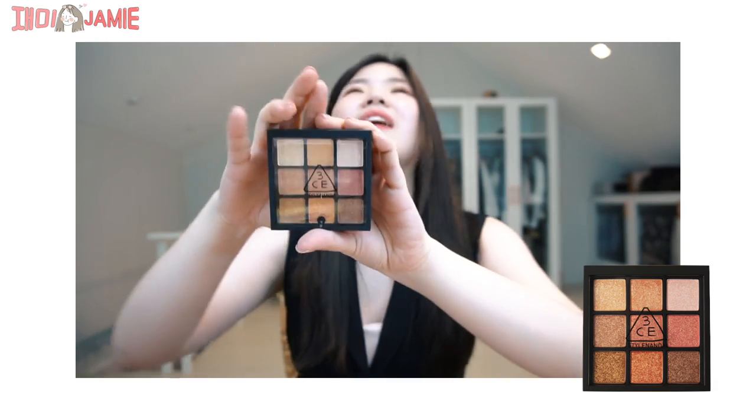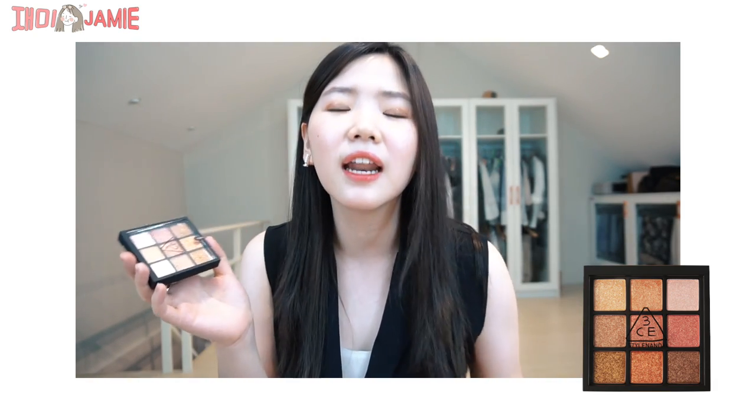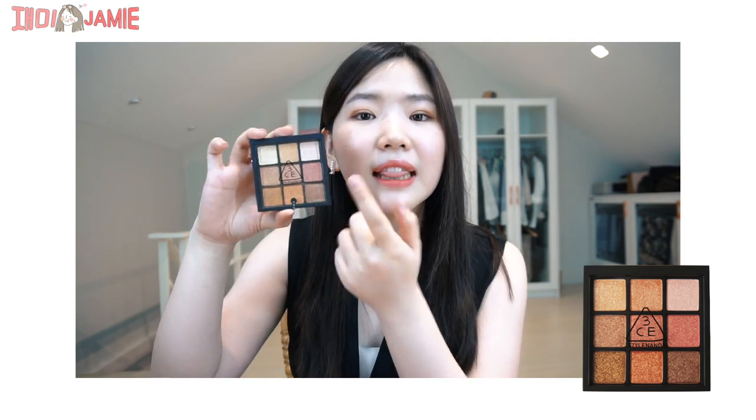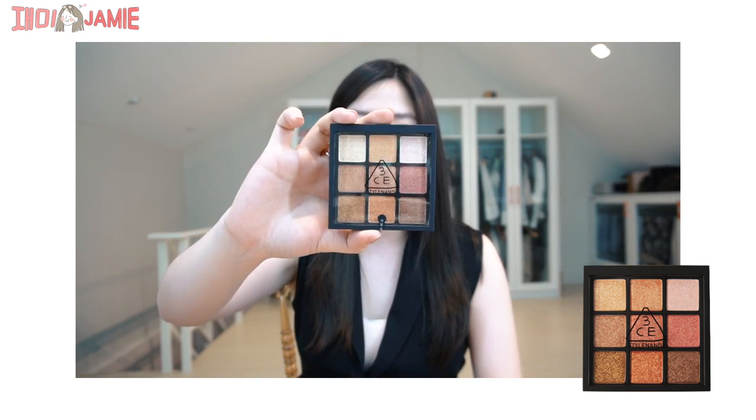Ayan siya. Oh my god, guys. Di ba lagi niya tinatanong sa akin kung ano yung eyeshadow ko? It's actually the 3CE Overtake. Tapos nag-release sila ng bago. This is the all-nighter, and lahat siya glitter. So sabi ko, I really, really want this. So ayan, let us watch.